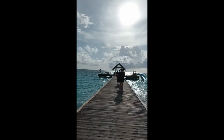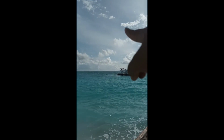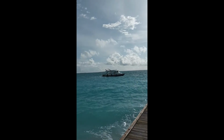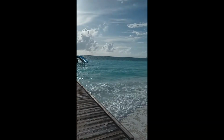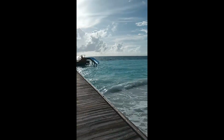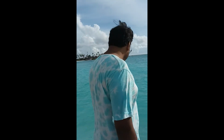Right now we are going for a dolphin cruise. That is our boat. See, it's open on top. We can go up also. Yeah. So we are going on a dolphin cruise. And the weather is super hot right now, quite humid, but it's super airy as well. So it's going to be nice.